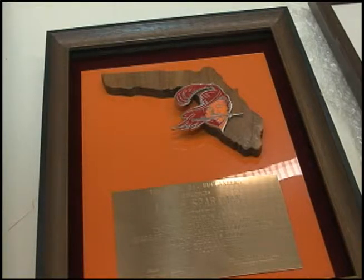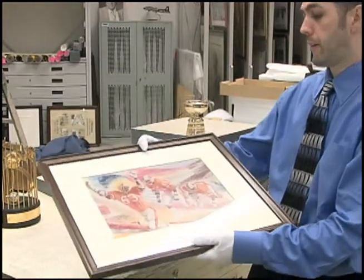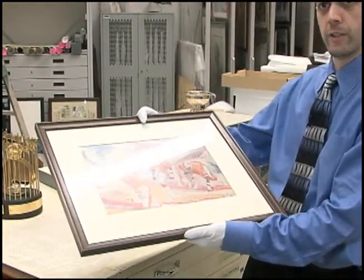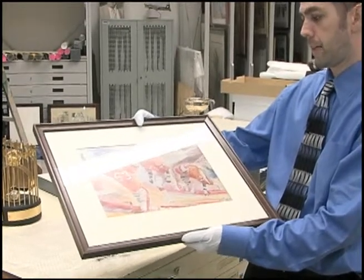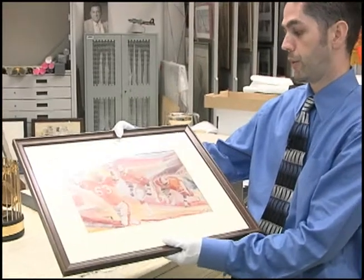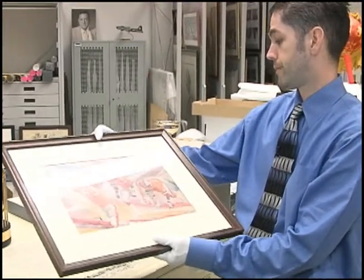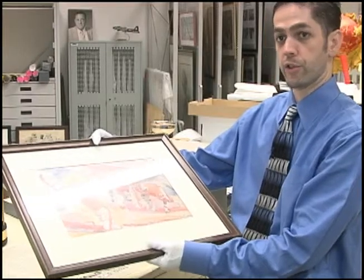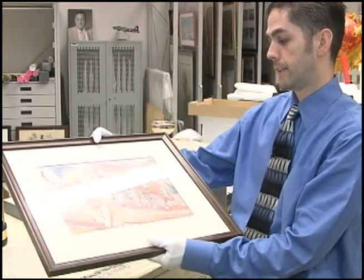Right here, obviously this is a very timely piece. This is a Lamar Sparkman illustration of Leroy Selman, who passed away last month. Selman was obviously an iconic figure in the community, and he was a very common subject of Lamar Sparkman's during his career in the 1980s.